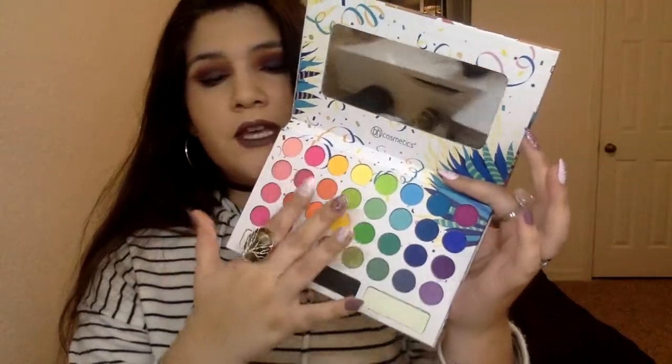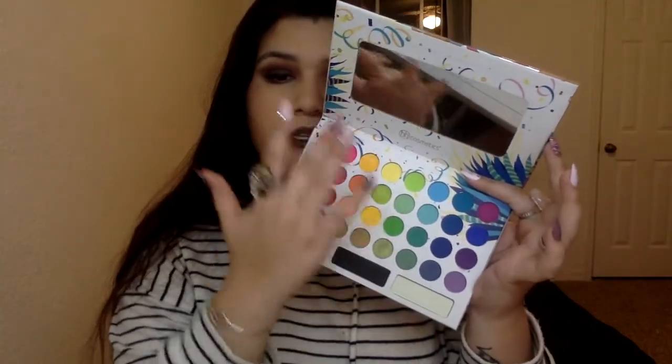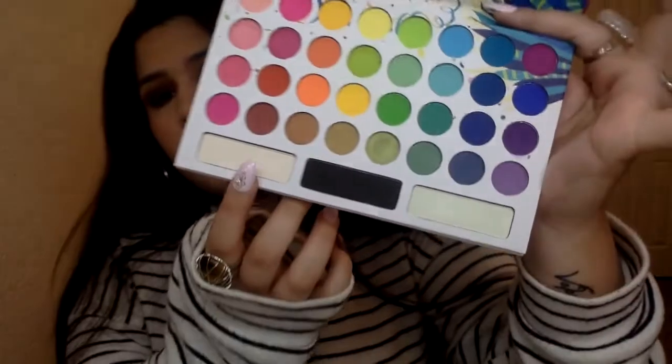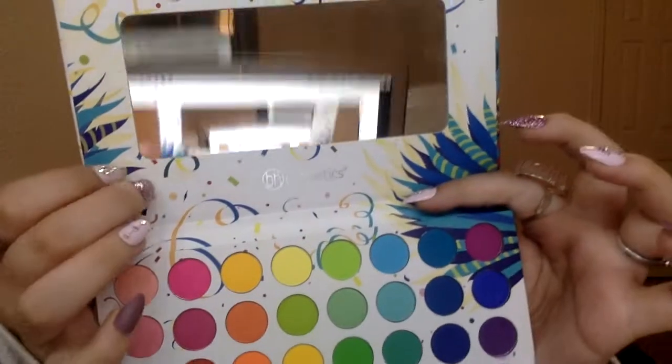The pinks, I've worked with the blues, they're very intense. I can't wait to work with the pinks, with the oranges and yellows. It's gonna be like a sunset look. I think it'll be very pretty. Then they have like 3 base colors. One's a shimmer, and then matte white and black. But these are very beautiful.